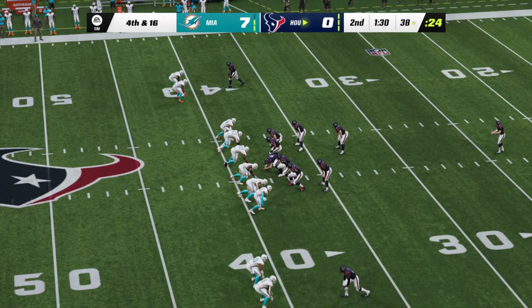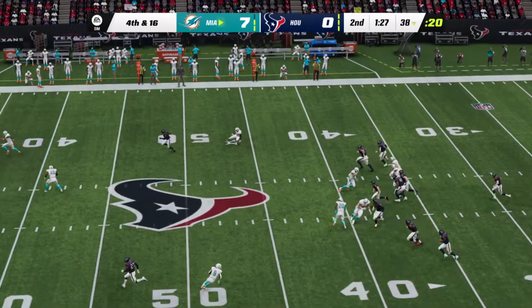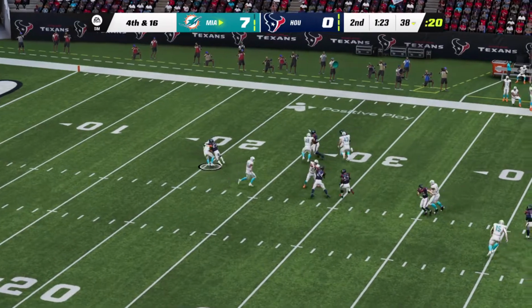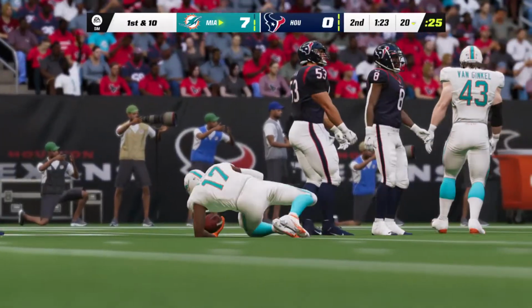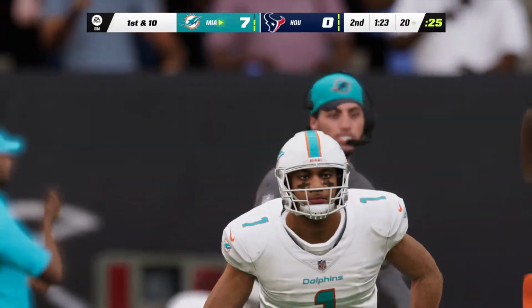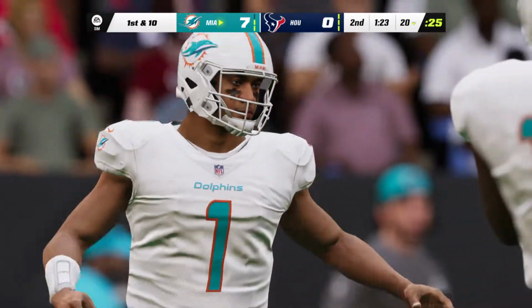On 4th down, out is the punter Cameron Johnston to boot it away. It'll be a net of 39, 41-yard punt, 2 on the return. And it'll be Dolphin football. Out comes the Dolphin offense now as they get set to take over here.